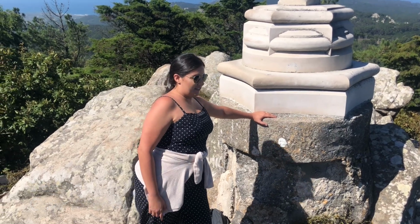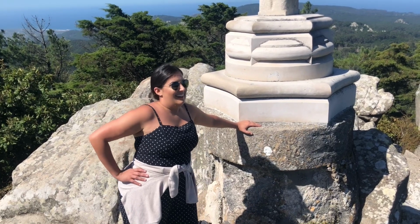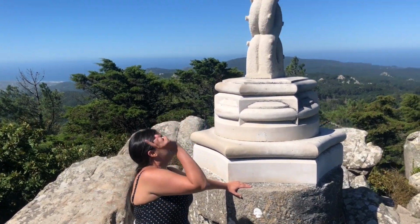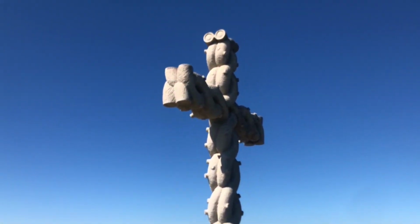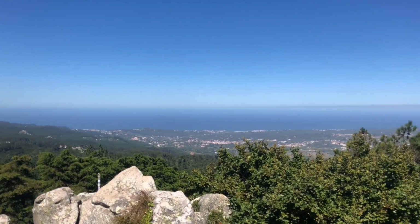Okay, so at the end of a pretty long 20-minute walk up, I think depending on how used you are to hiking, you get this awesome Alto Cruz, so the high cross, which you have a beautiful view of the castle. Yeah, and the sea.